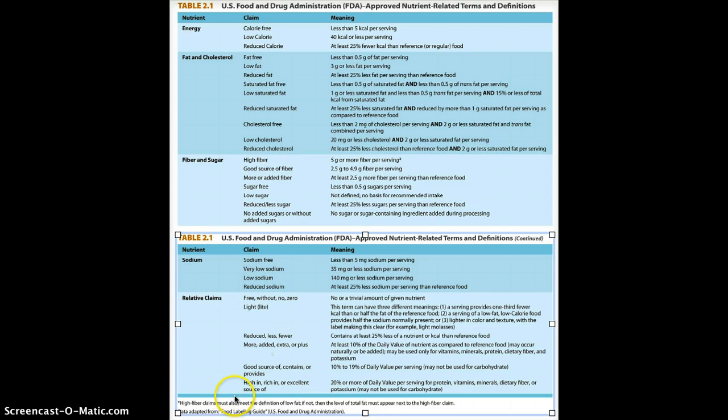And then some other claims that you might see, something like light. Now this is interesting because this has a number of different meanings. Light could refer to anything from color, light in color, or could refer to low fat or low calorie or less sodium than there is normally, or could refer to less calories or fat than the food that it's comparing to. So that can have a lot of different meanings, light.